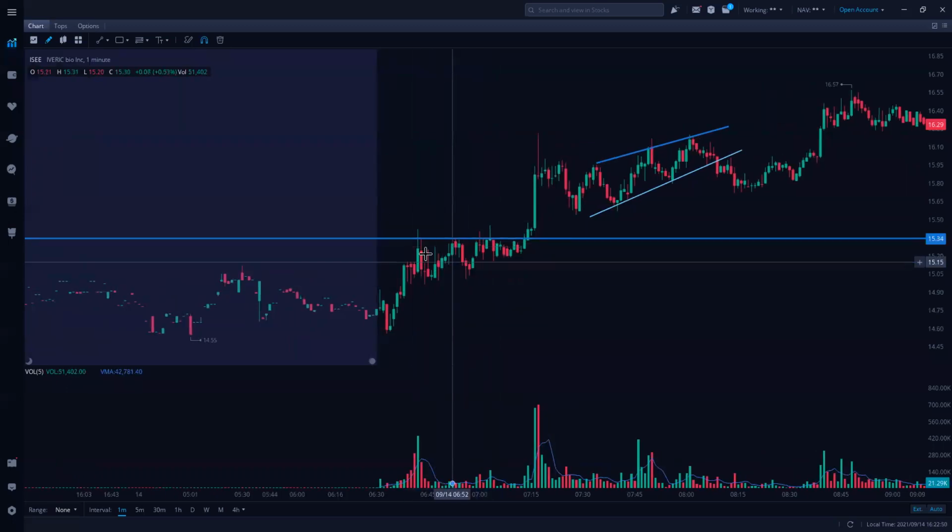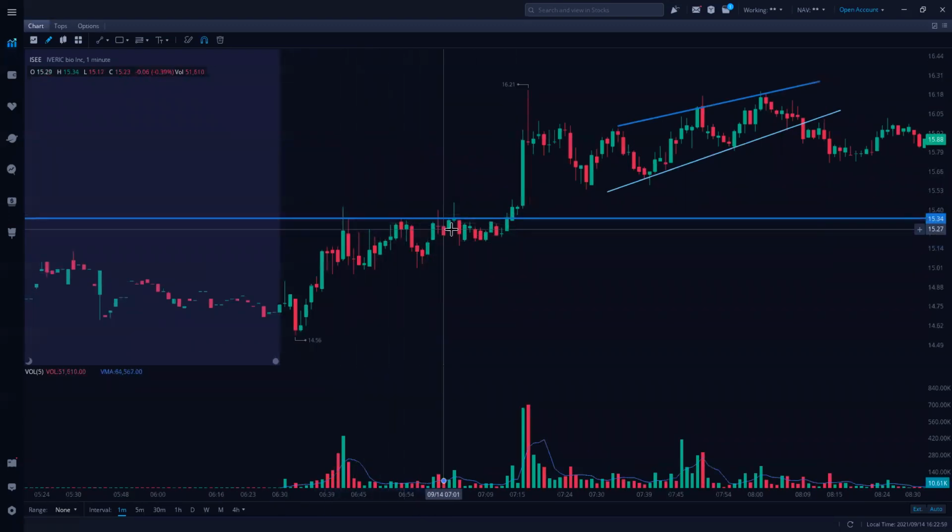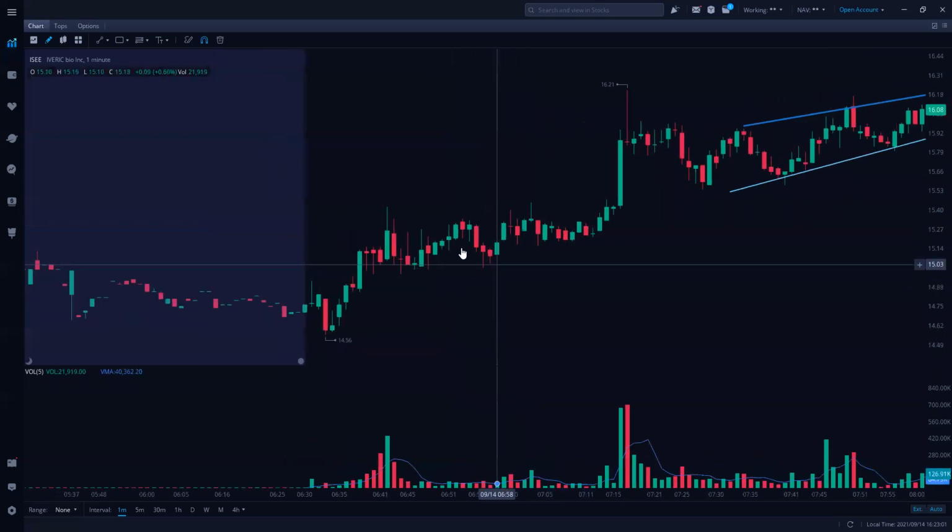And immediately when you're watching this pattern right here, you want to tell yourself, okay, where's the resistance here? So it kept trying to break this area. Without this line, you can just watch this consolidation. It kept trying to break this area over and over again.